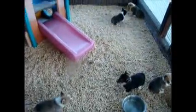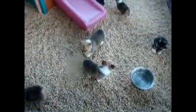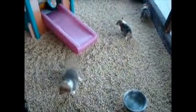Now I get to do the other two litters, and they're a little tougher on names than this because they're a little bit closer in color. So have a great weekend, and I'll be talking to you soon.